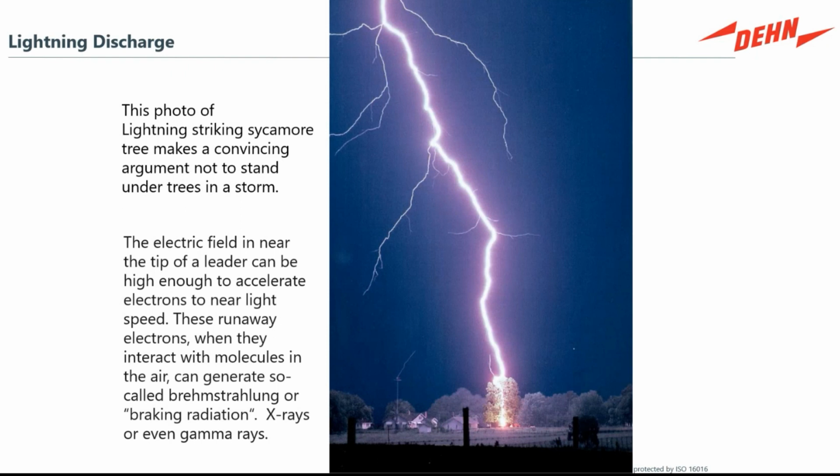And Dr. Uman from Florida, Gainesville, this is right off the cover of his text on the physics of lightning, and it's lightning versus sycamore tree. And if nothing else, it's a great takeaway to never stand under trees in a lightning storm. They're always prescribed to stay at least 10 feet away from the base of the tree so that you're not subject to such incredible voltages.